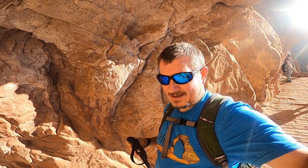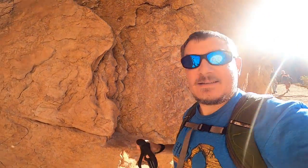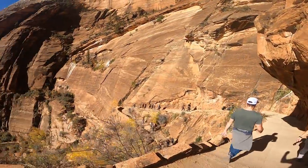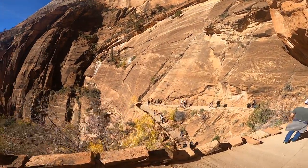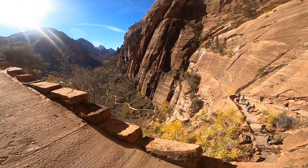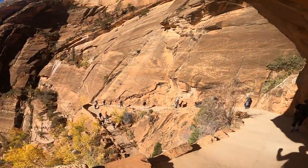Coming up on the bottom switchbacks. We've already come down some of it, but carved right into the side of the canyon. And then eventually back over to the river. I'm gonna keep going.